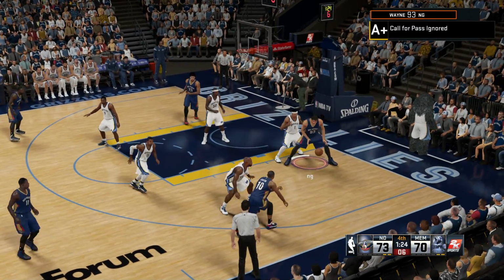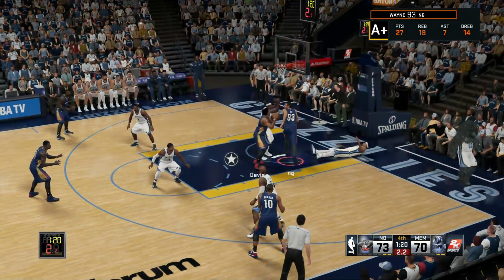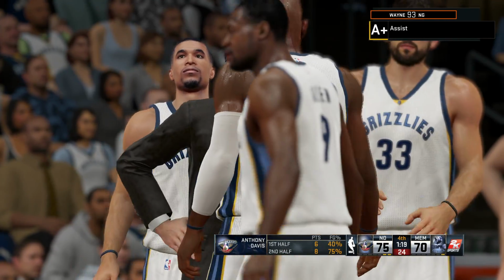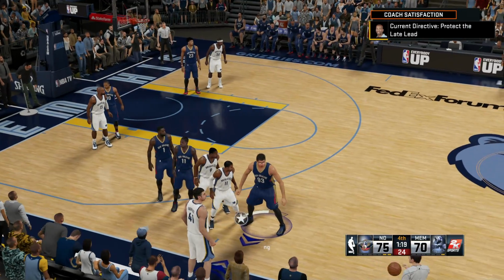Gordon against Carter. Pass to Z. New Orleans needs to get off a shot. Davis, and he uses the glass on the layup. And the Pelicans lead by 5. And he has picked it up here in the second half, really lighting it up now. Davis checked in for Stokes.